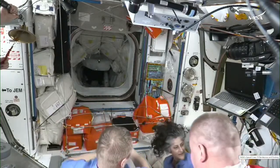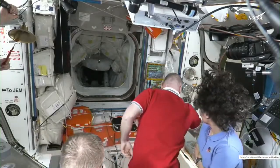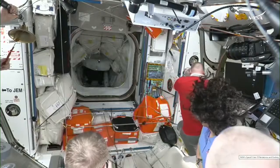SpaceX Dragon, hatch is open. SpaceX copies, hatch open at 0535 UTC.